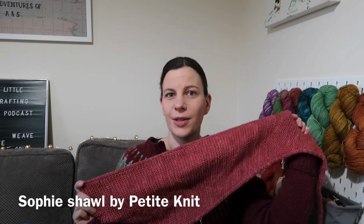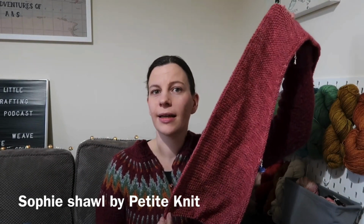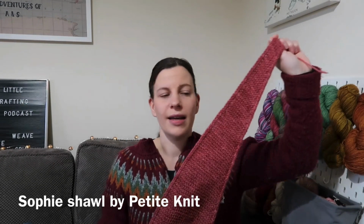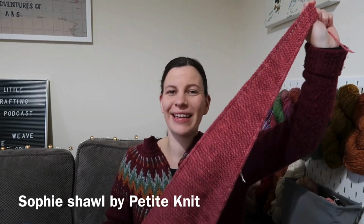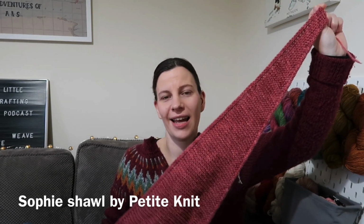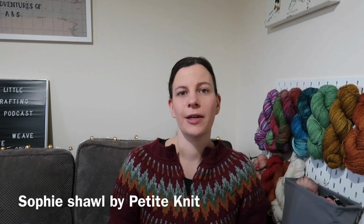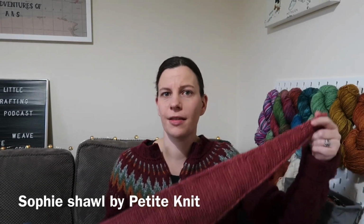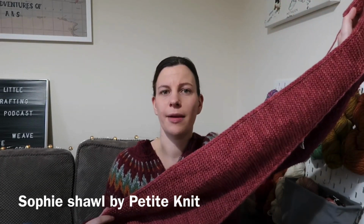So I'm almost halfway through, I think, and then at that point I'll be decreasing in the other direction. This colour is lovely. I really could do with a pink scarf, so I'm really excited to see how this turns out in the end. And I went for the shawl pattern really because I wanted to knit something a little bit bigger than the scarf, but I think the principle in general is the same.